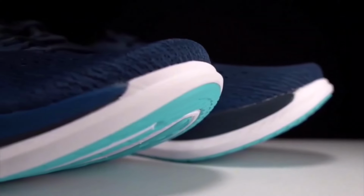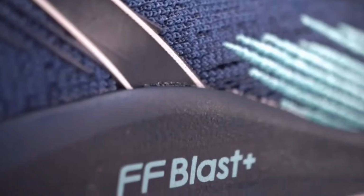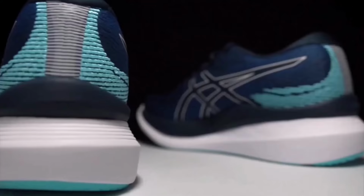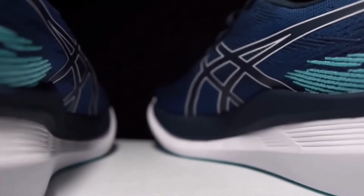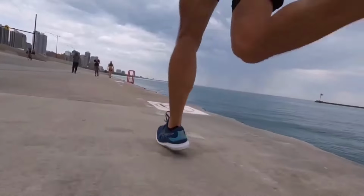The best part? These shoes are built for it all. Long-distance runs, speed intervals, or anything in between, this is the all-rounder you've been looking for. Cushioned enough for endurance, yet light and responsive when you want to pick up the pace. The ASICS Glide Ride 3 delivers comfort, support, and speed in one sleek package. Perfect for runners of all levels.